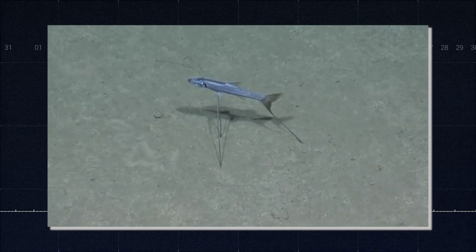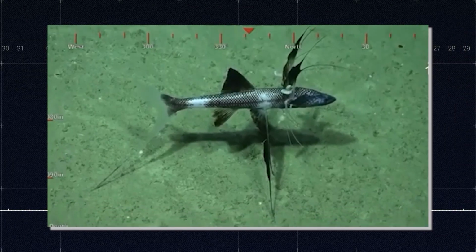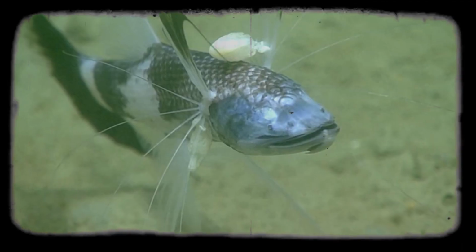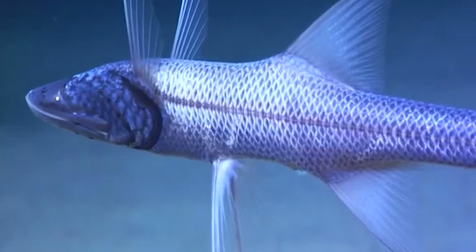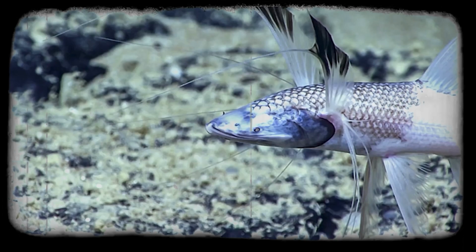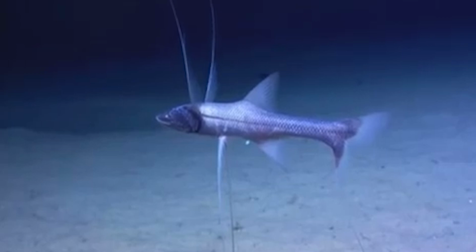Life this far down is pretty solitary, and like other deep-sea creatures, tripod fish have evolved to handle the isolation. They're hermaphrodites, meaning they have both male and female reproductive organs. What's even more impressive, they can self-fertilize, producing offspring without ever needing to meet another fish. Now that's survival at its finest.